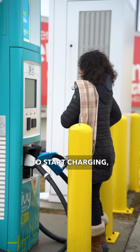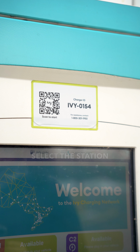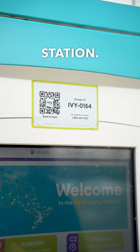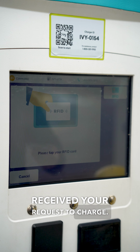To start charging, open your preferred app and find the location you want to charge at. Select the station ID that matches the one on the station and proceed with the steps in the app to activate the station. You should see visual feedback on the station that it has received your request to charge.